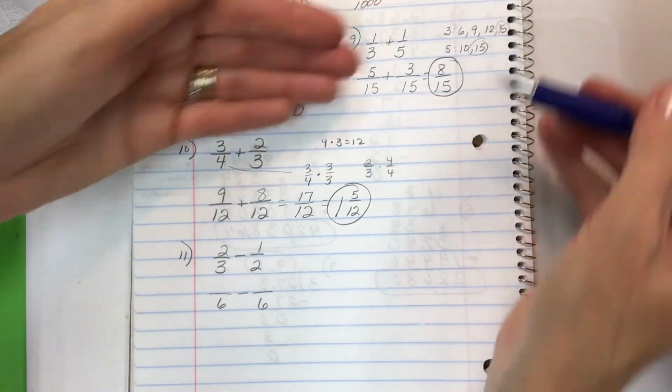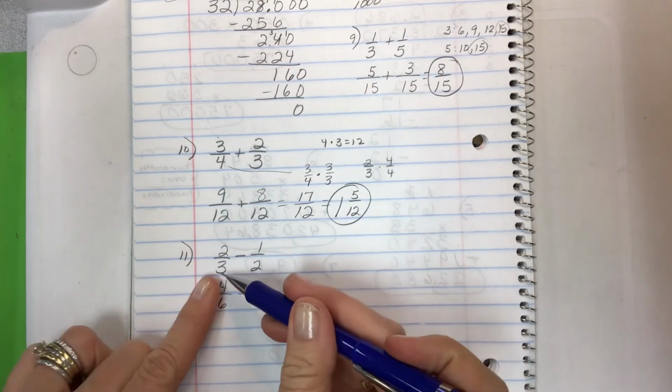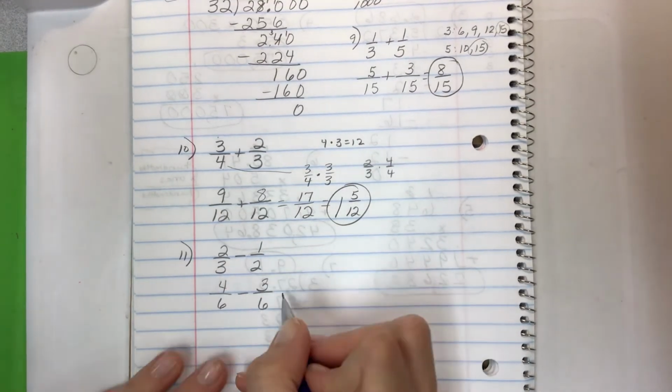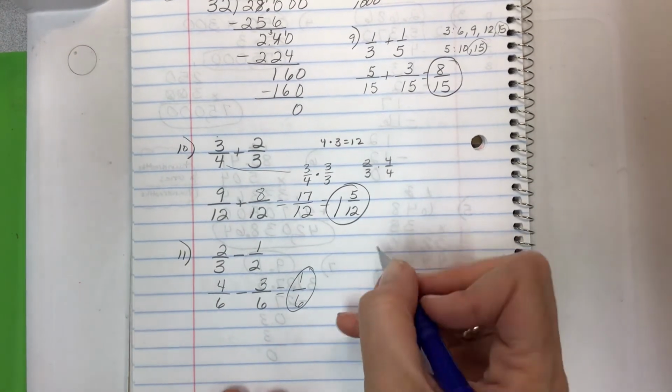Okay, you can do the same strategy as we had up above. 2 is the scale factor for this fraction. 2 times 2 is 4. 3 is the scale factor for this fraction. 3 times 1 is 3. That's what I mean with cross multiply. 4 minus 3 is 1. 6 is our label. 1/6 is your answer.